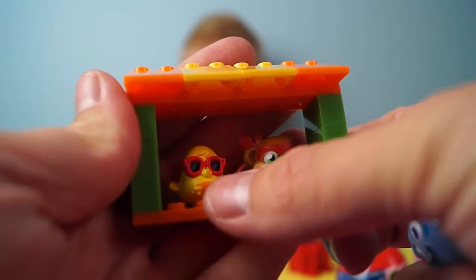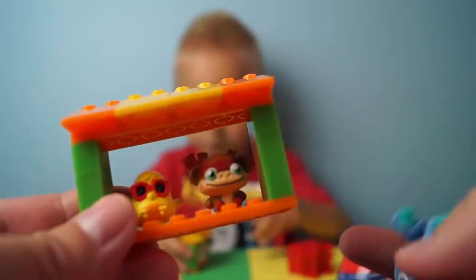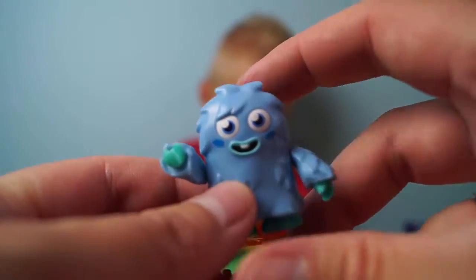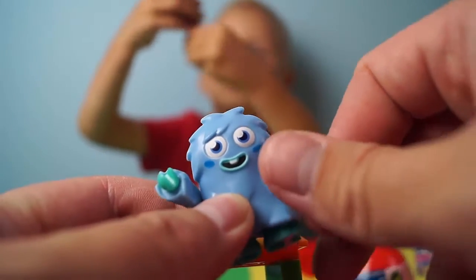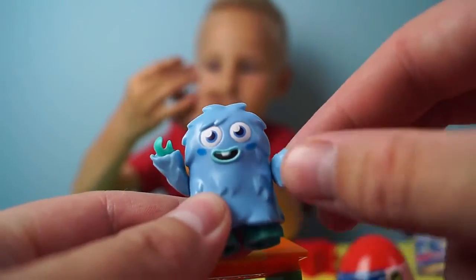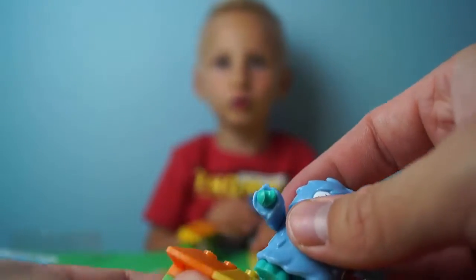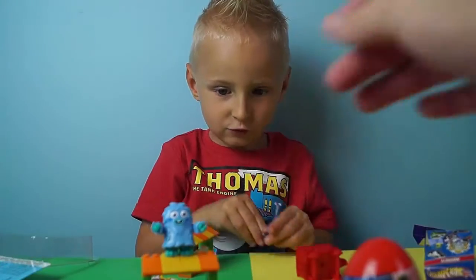And the surprise Moshling was a cool chick with sunglasses. Very nice. And of course the Moshling, I'm not sure how it's called. Any Moshi Monsters fans, please tell us how he's called. Daddy, look. I call him Yeti. Yeah, they're moving the arms. Moving the legs. So that's Oscar's.